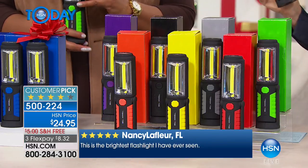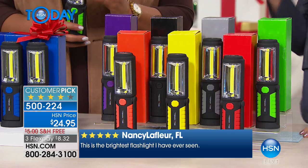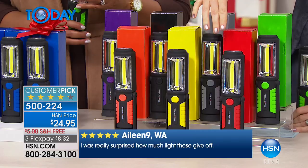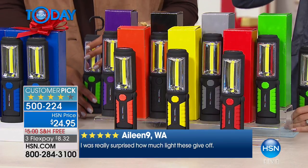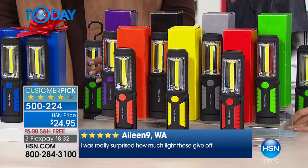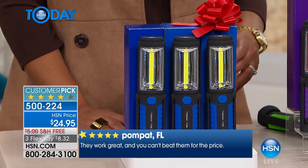This is from Bell & Howell. This is a great gift. It's been very popular already this season. It's become a huge customer pick. What you're getting is actually three of these flashlights. When people see these, they go, oh, I'm just going to choose one of the red or one of the yellow. No, you're getting three in whichever color you choose, and they each come individually boxed in a box that matches. So cute.